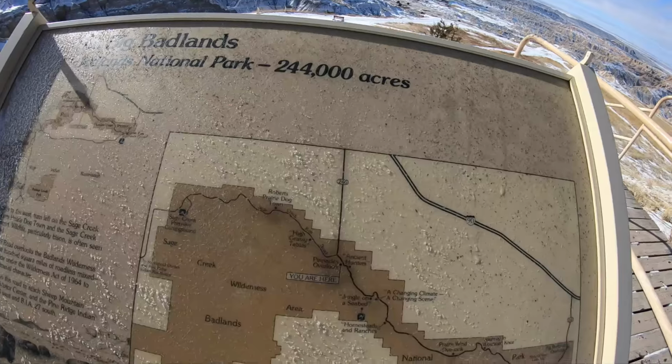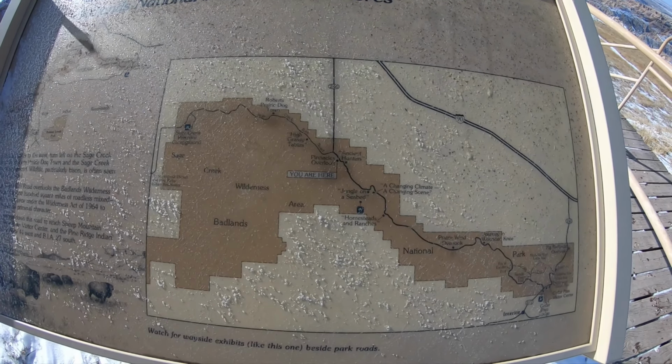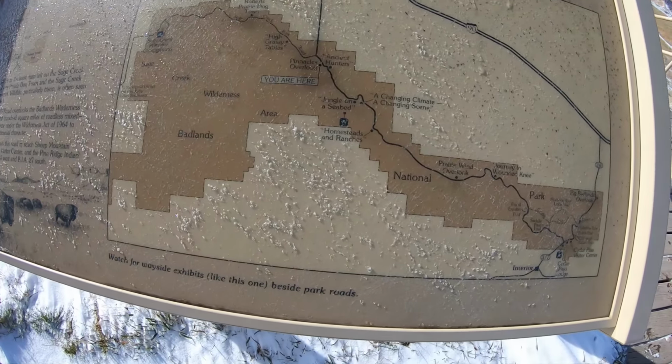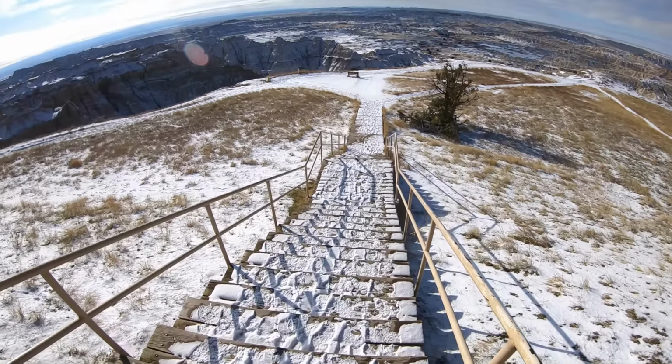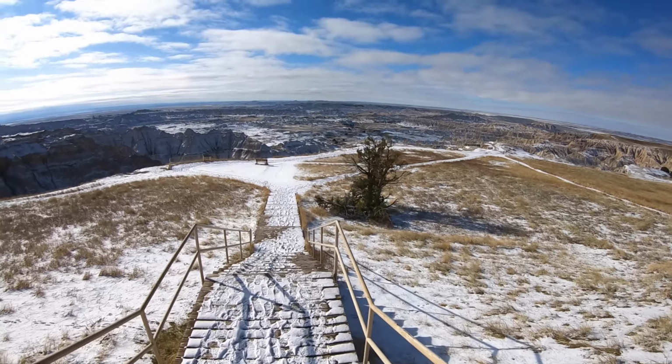So we found what appears to be the overlook you see when you look at all the pictures or you look it up online. This is the scenic overlook. The Big Badlands National Park, 244,000 acres. We are at the Pinnacles Overlook, as you can see on this map. Got some convenient stairs here to go to this awesome overlook spot.